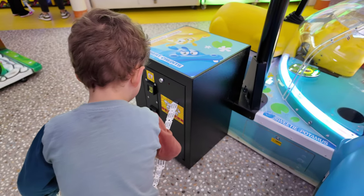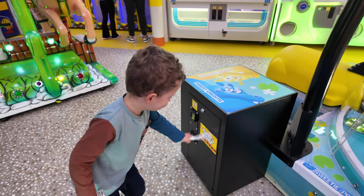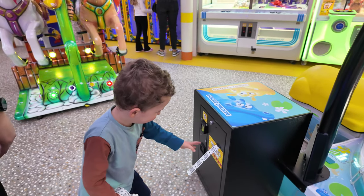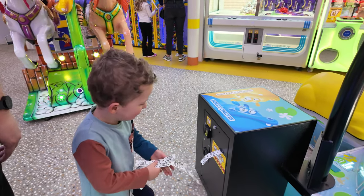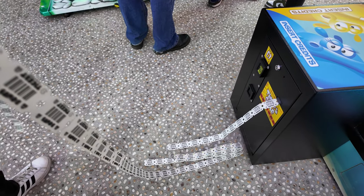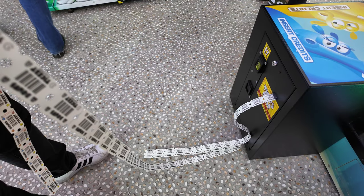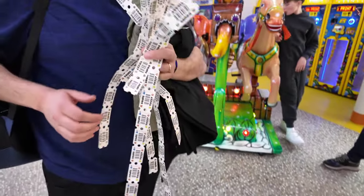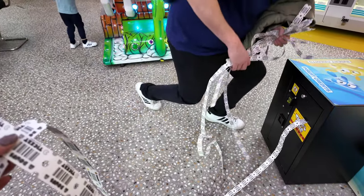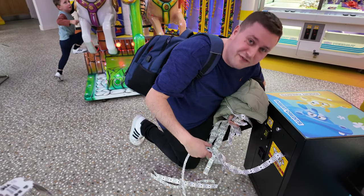Wait for it to come out, Oliver. Wait for it to stop. That's it. Oliver, wait for it to stop. Yeah. They're still coming out. We don't know, we've broke the machine. They've been coming out for ages. I've already got all these. What is happening here? I think we've won the lotto.